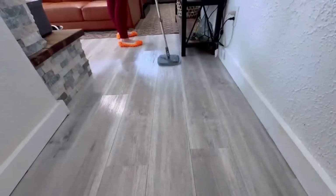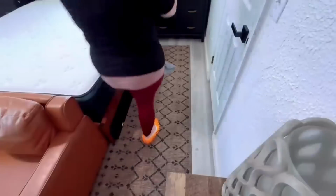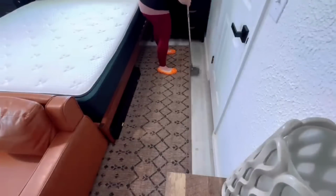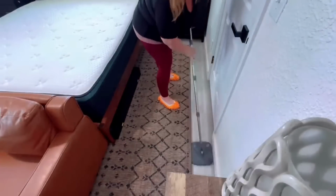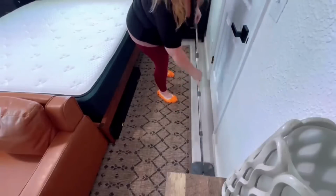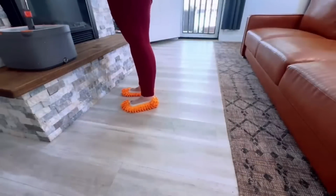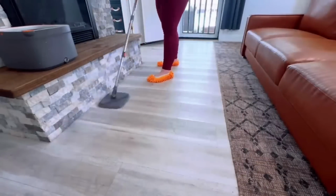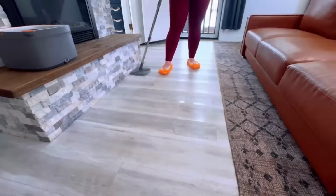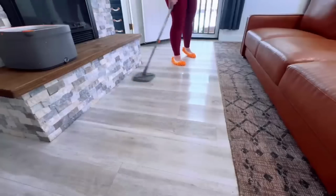With deep cleaning though on this day, I did also want to actually mop. You guys know I love my vacuum mops. They are amazing. Use them every single day. But I do like every once in a while to go around with the actual mop. It just cleans so well. So going around with the actual mop is something that always makes a room feel thoroughly deep cleaned. I'm still loving this mop.